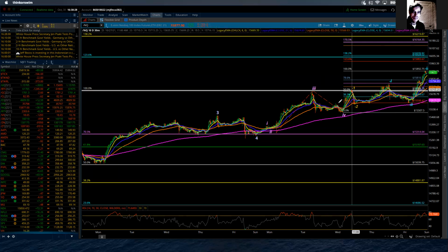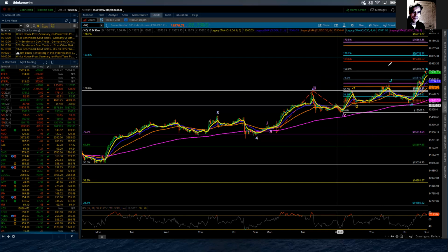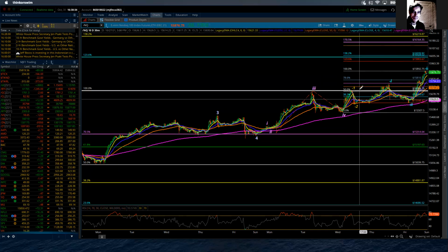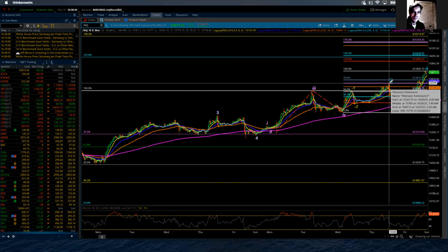So if it breaks there, then I'd have to think that this whole sequence is done. And then the B wave is done. So it's got to drift back over, well over 100 points for that to happen. Initially, it's just about 100 points, right from where it is. So initially, that would be the level. 100 points down from where we are, 15,878, is going to start changing the picture.